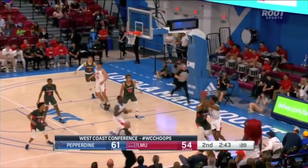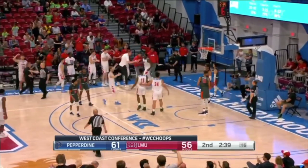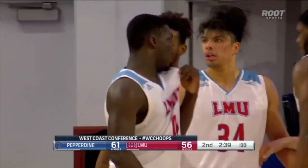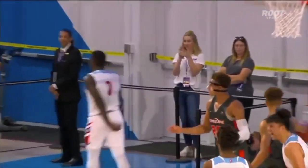Romar took over a program that won only 6 games. He won 16 last year, and Eli Scott keeping the Lions in this. He's a tough kid. As a basketball coach, as a fan, you have to applaud this kid because he's unselfish. He's tough. He has all the ingredients. 18 for Eli Scott. He's 6 of 8 at the line.